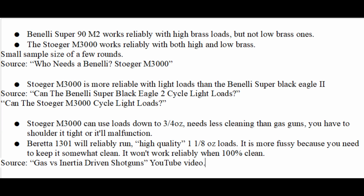Now for a bit of comparison between the M3000 and other guns. The first reviewer determined that the Benelli M2 Super 90 was less reliable than the M3000 because the M3000 would cycle low brass and the M2 wouldn't. The second reviewer had a small sample size of a few rounds, but he determined that the Benelli Super Black Eagle 2 was less reliable than the M3000, with the same 7/8 ounce 1200 feet per second rounds. However, judging from how weakly the shells were ejecting, the M3000 was on the very edge of malfunctioning.